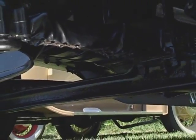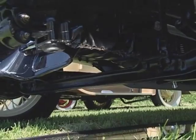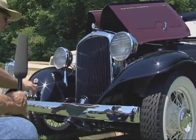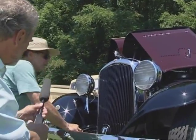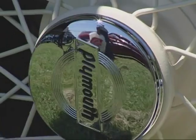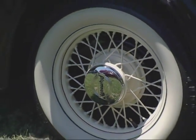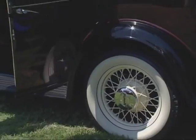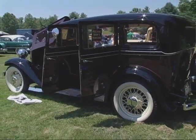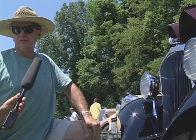The whole front end is painted. Everything is a semi-gloss black underneath. Did you paint it yourself? No, I just had the car repainted. Had the front and the back repainted last year. The car was originally restored by a fellow in Maryland about 16 years ago. And I've spent the last 2 years redetailing, painting the underneath, and polishing and detailing everything underneath the hood.